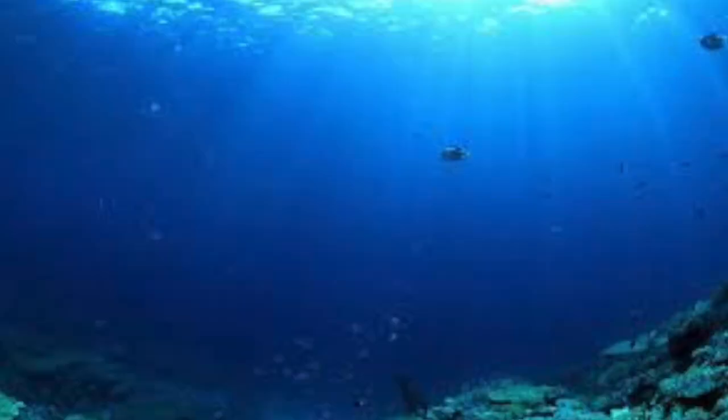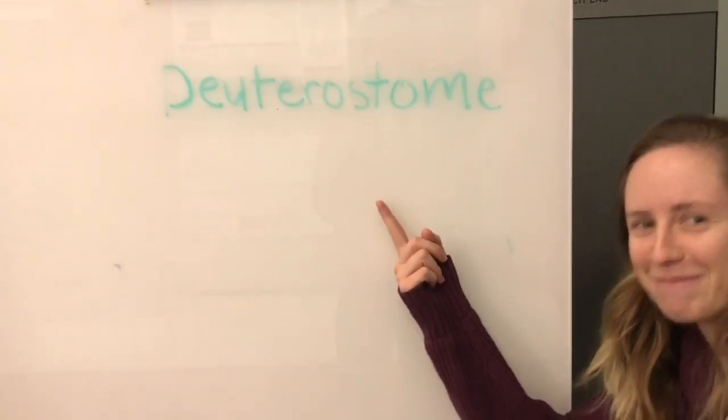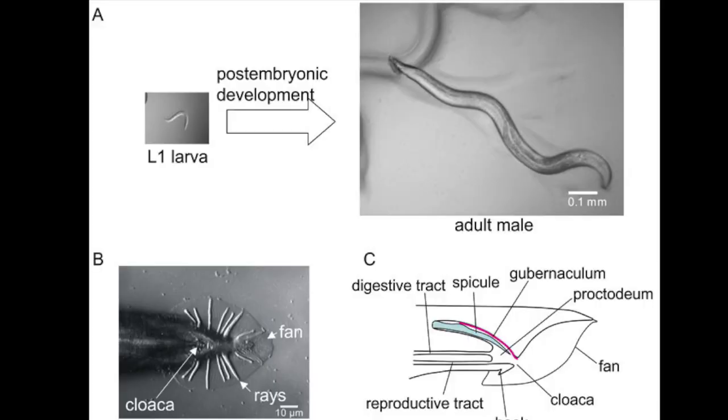Embryonic development of Chaetognaths points them to be deuterostomes. This is because the blastopore site forms the anus before the head forms. Embryos go through direct development and hatch as young adults. As they age, they grow in size.